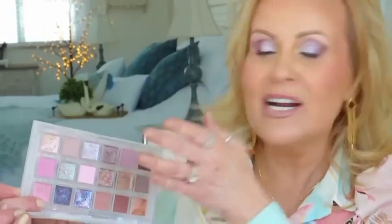This palette just screams Melissa to me. And I think if I had the chance to put a palette together, it would be something like this. The mattes that she has are so buttery. They just feel like cream when you put them on, and they blend absolutely like a dream. She's also got a lot of toppers in here, and she's got a ton of beautiful shimmers, some with a little bit of glitter, and then some that are just beautiful shine.